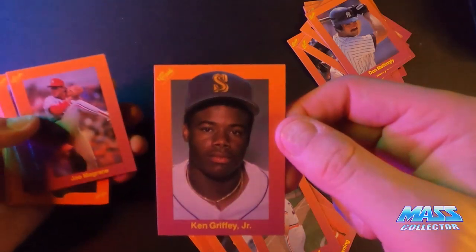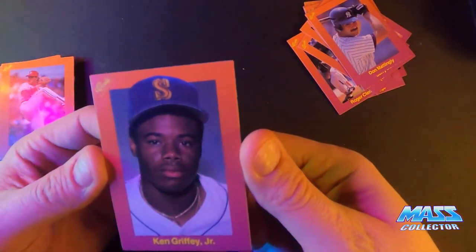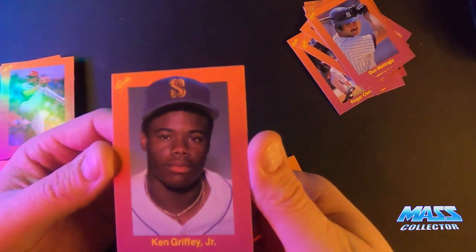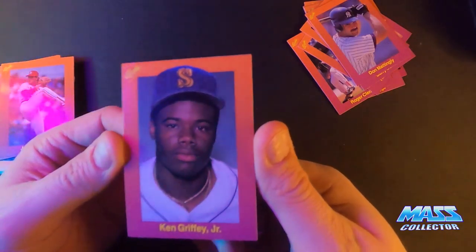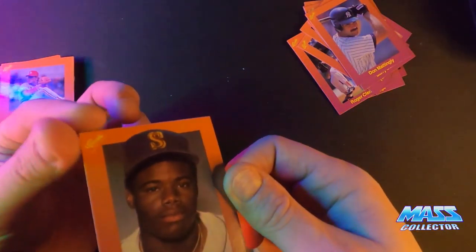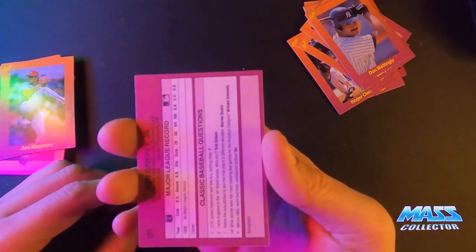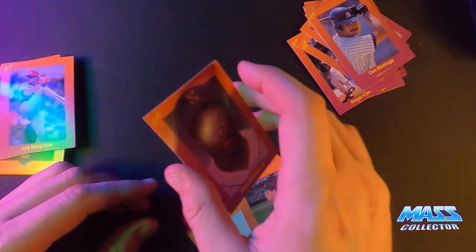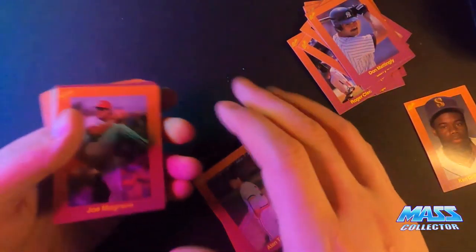So here's Griffey, and this looks really good again. It might not be left to right perfect, but man, the edges and corners look really good. That's dope. Two for two.